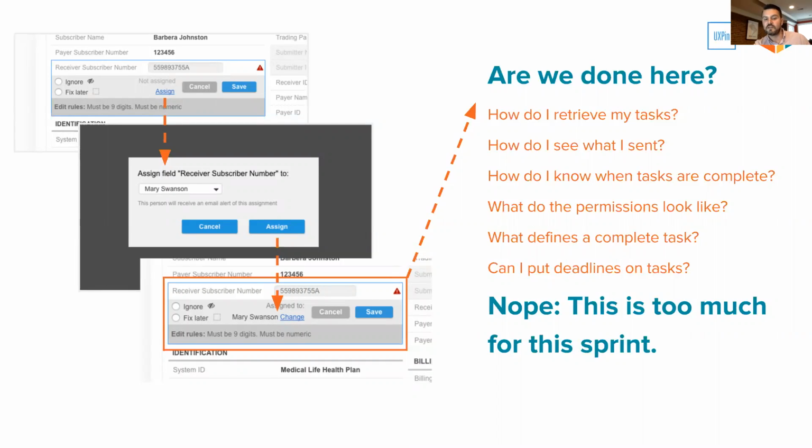We realized that it needed a place to view the tasks that you've sent and view the tasks that you've received. We realized that there were permission issues, and how did you manage those permissions with regards to who could send tasks to whom? And then what if I don't know how to solve my assigned task? Can I refuse it? Can I assign it to someone else? What happens if I do those things? How do I see those? Then are there deadlines associated with this task, et cetera, et cetera.